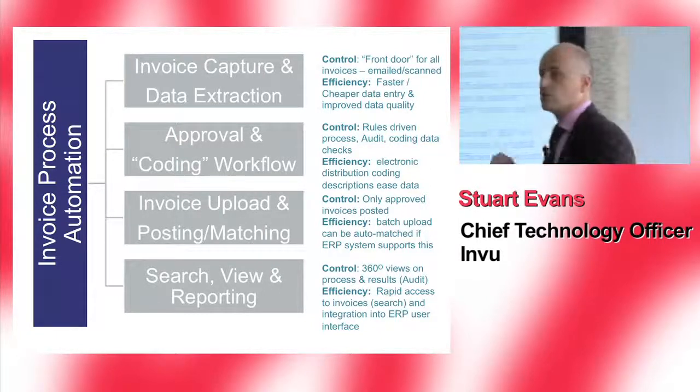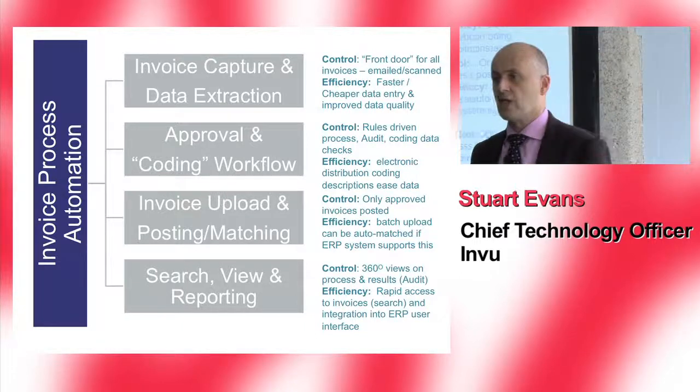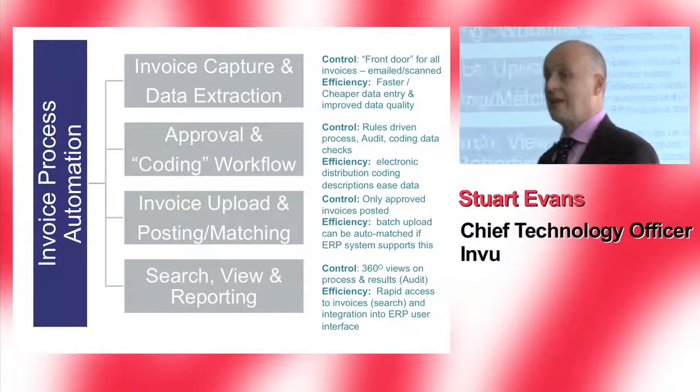And that improves a control element because you get to see the invoices on time. People know what the behaviors are that should be, and they learn that very quickly.